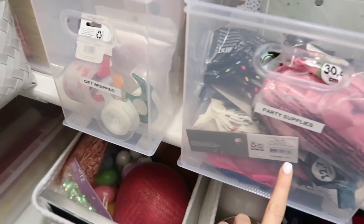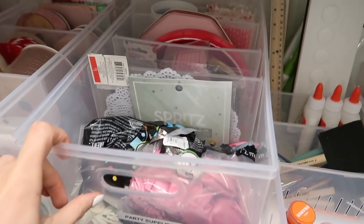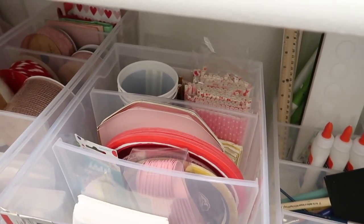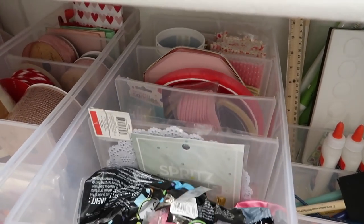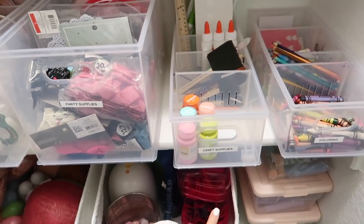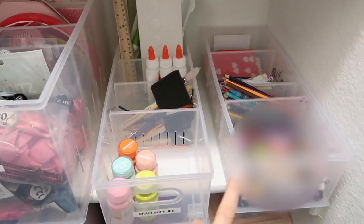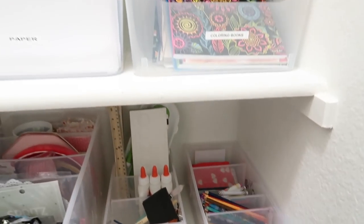Yeah, gift wrapping. And then this one has party supplies, so balloons, forks and spoons and candles and straws and everything party related is in there. And then craft supplies are in this one. Coloring supplies are in here, so colored pencils, markers, and there's stickers in the back right there.